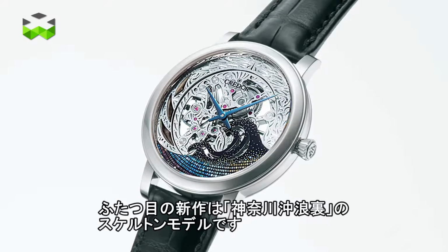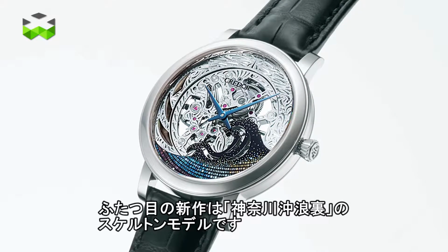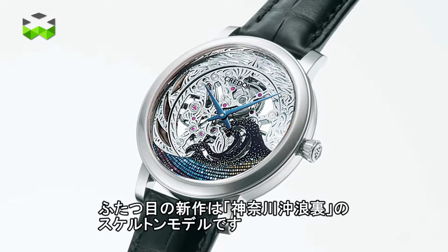The second high-end Credor model is a skeletonized model, which also reproduces the Kanagawa wave. So this was for Seiko this year. There is of course a lot more to say, but we might come back to this.